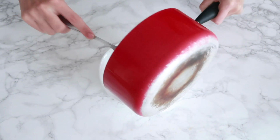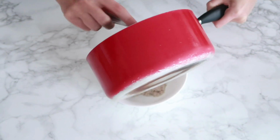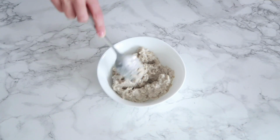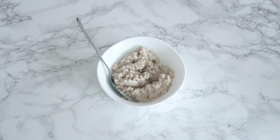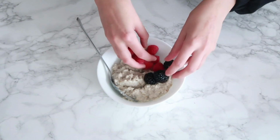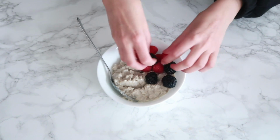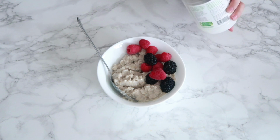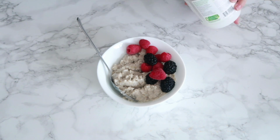For breakfast, especially during the winter time, oatmeal is one of my favorite foods to eat. It's something that's more comforting and warm. Oatmeal also reduces inflammation, which is great for anyone that is experiencing acne, and it's low on the glycemic index, which is great for your blood sugar. It's full of fiber, biotin, and other B vitamins, and the fact that it has so much fiber in it, it fills you up for way longer.